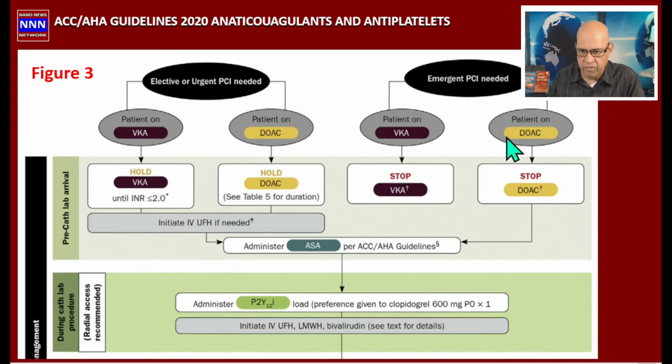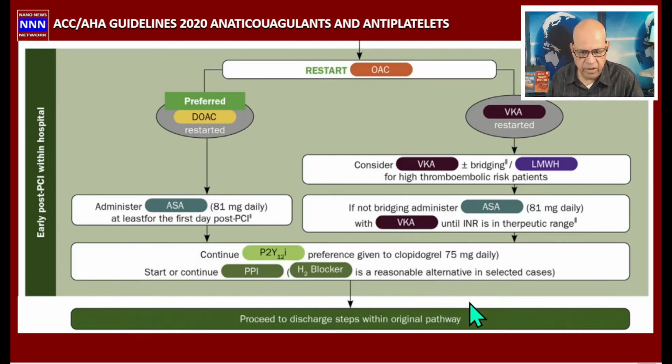Or if the patient is on DOAC, we stop the DOAC and we follow the PCI protocols with aspirin based on the ACC AHA guidelines. Then during the cath procedure, of course, they receive the loading dose of P2Y12 inhibitor, and during the procedure, they can receive unfractionated heparin or use low molecular weight heparin. Bivalirudin could be used during the procedure, and after that, we decide what we need to do.